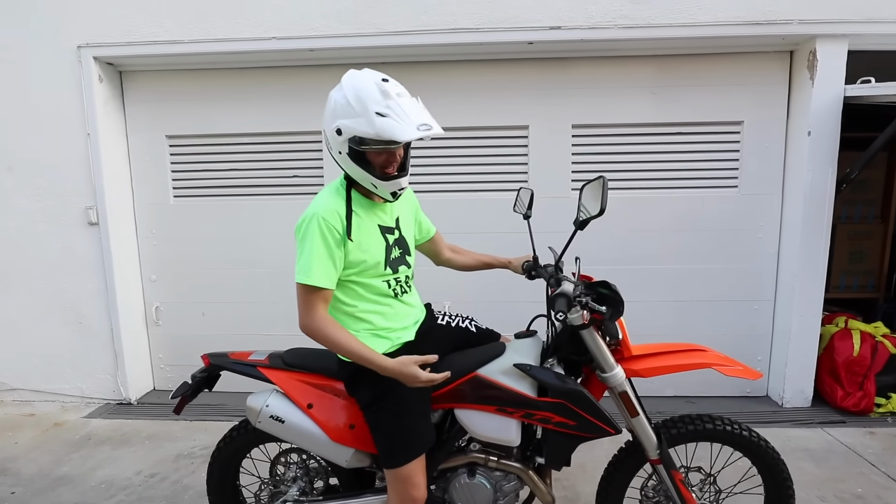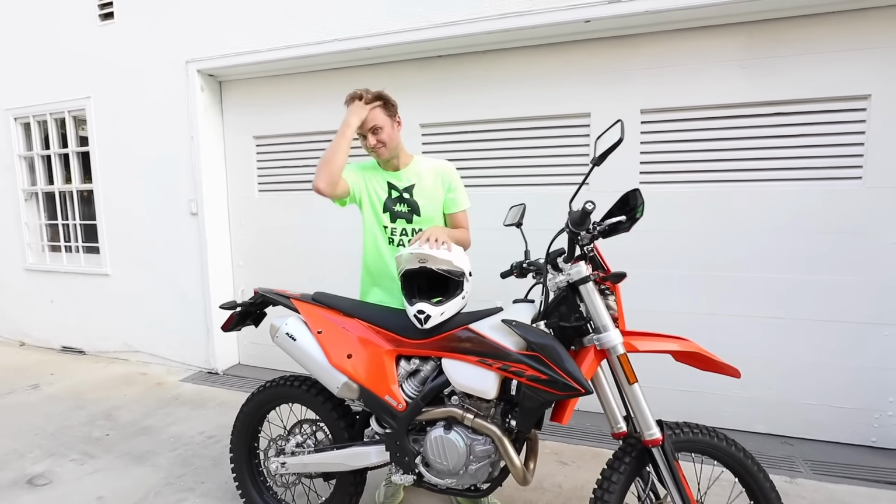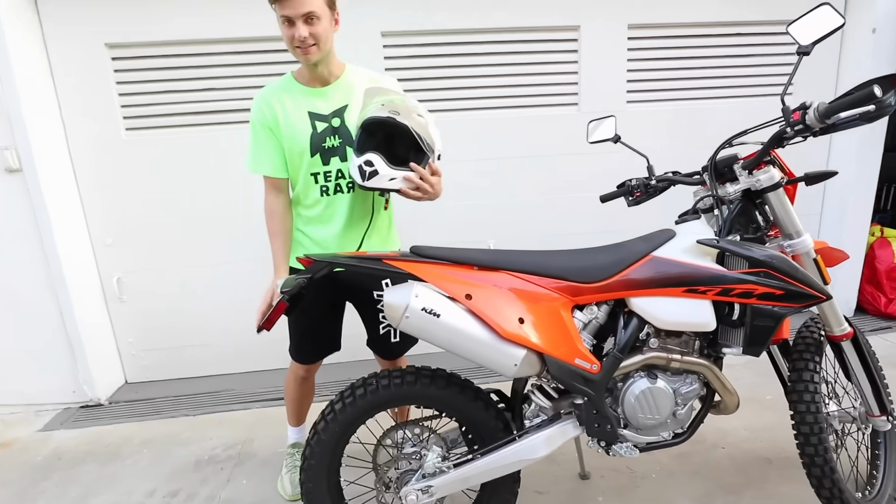This is vehicle number 3, which is a motorcycle. This is my KTM 500 EXC-F, which means it is a dual sport motorcycle, which means that it's legal to drive on the road, unlike Ryan's little red car, which is only rated for sidewalks. I can actually drive this on the road, on the highway, anywhere I want because it is in fact street legal. It is equipped with blinkers on the back and a license plate taillight.